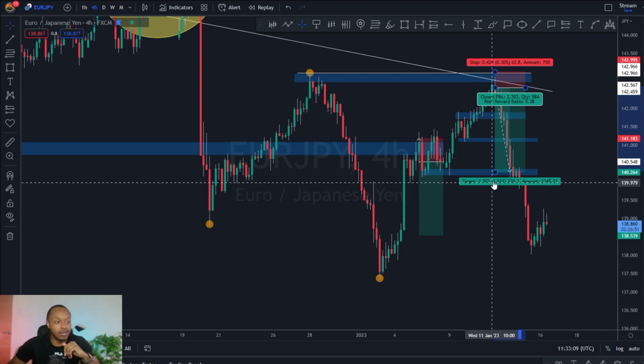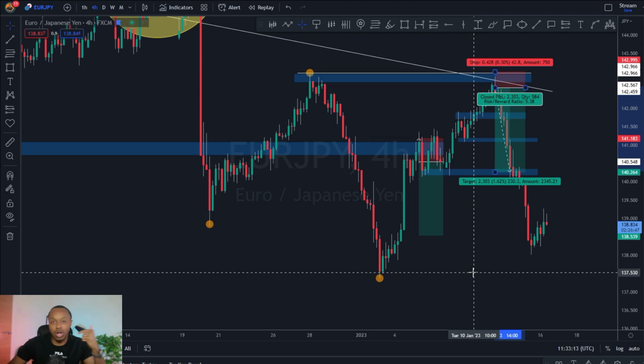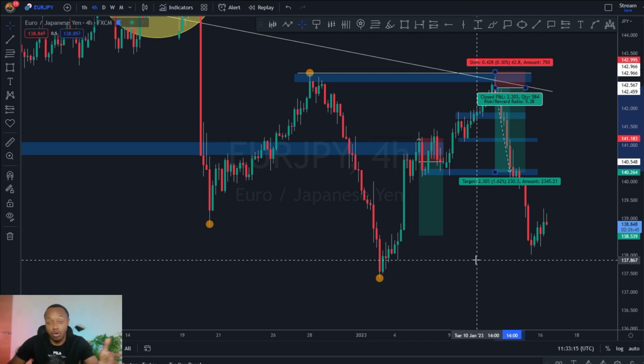If I looked at this in hindsight, I should have held it all the way down to those lows. But the next trade that comes around, I'm going to try and push it too far and just not take my profit when I should, and probably get stopped out at break even or potentially a loss, depending on how I'm managing the position. So it's all about the consistency and taking pieces of the market out into your trading account, not trying to go for the home run.